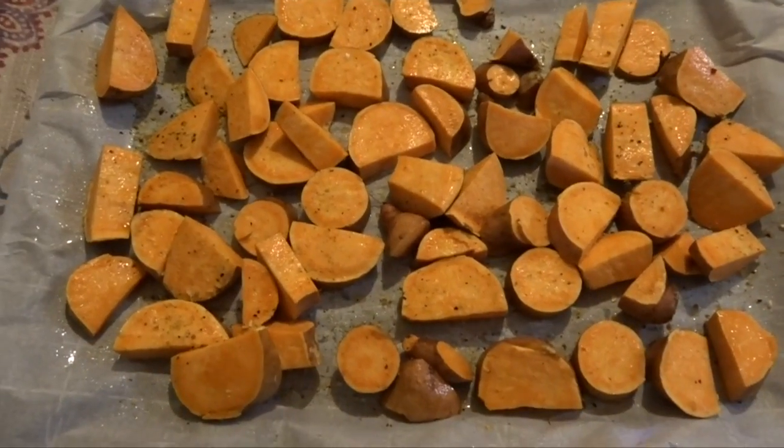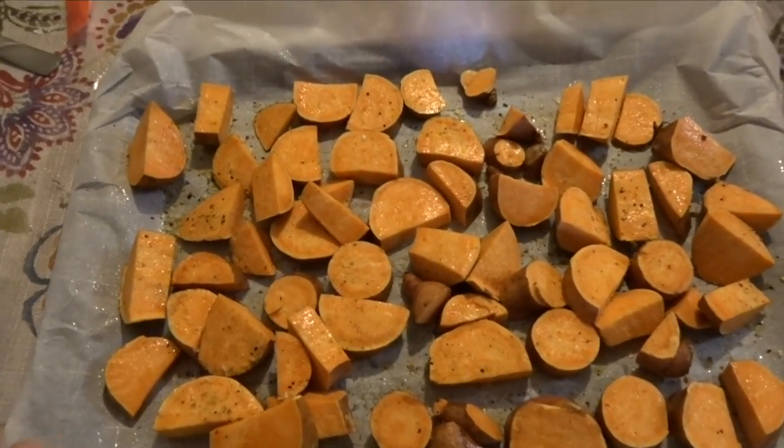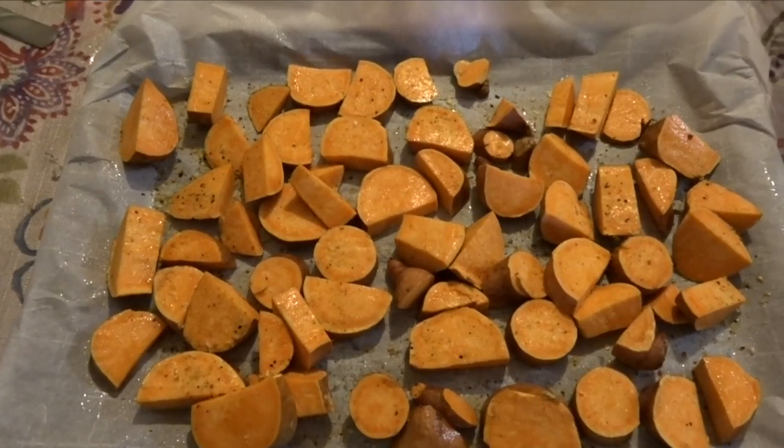Okay, right here we have the sweet potatoes. I've already cut them up, seasoned them. I'm just gonna throw these into the oven. This is my reliable recipe.